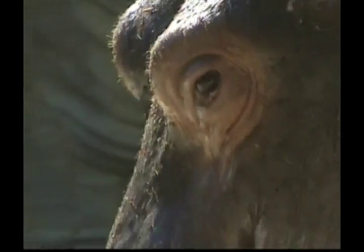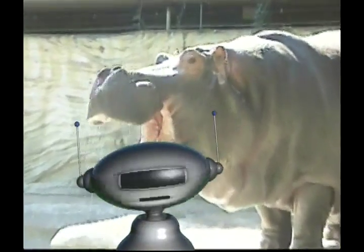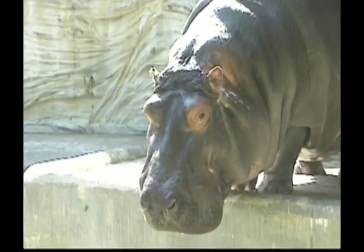Hippos have very big, strange eyes that allow them to see above the water and below the water at the same time, Zeke. They can even open their mouths up to 150 degrees wide. With its eyes, ears and nostrils on the top of the head and nose, the hippo can hear, see and breathe while most of its body is underwater.